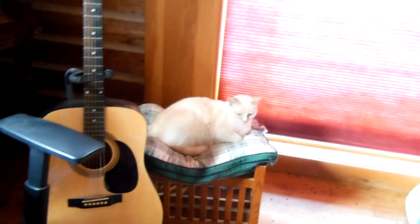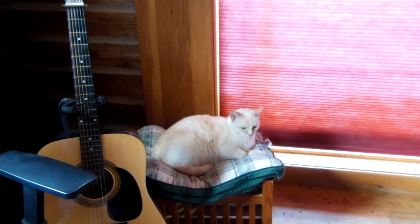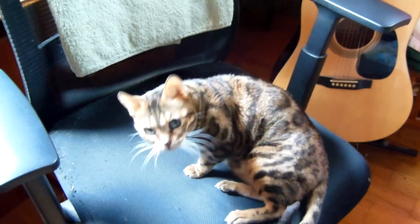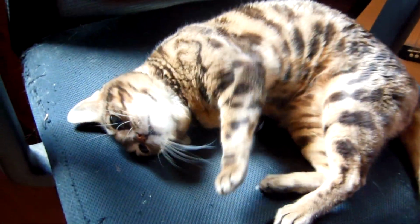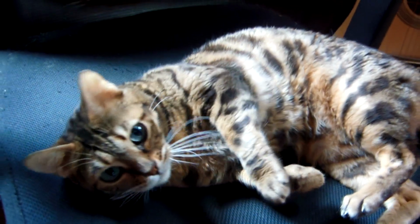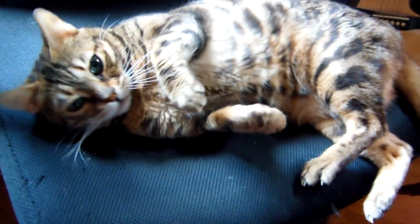But there we are. There's Farley, the rescue cream point Siamese, been with us 3 years now. So anyway, I think that's it for the day. We'll let her go. Oh, look at her, showing your little striped, little spotty tummy. You're such a blessing. Sweet little baby. That's little Lily at Shady Grove Farm.